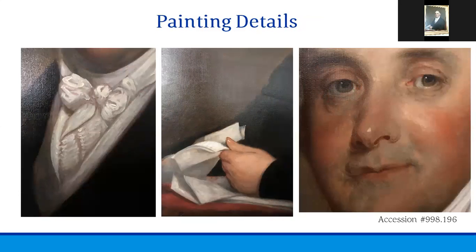Looking closely at our Thorndike portrait reveals fine brushwork details as seen here on the left in the ruffle of Thorndike's collar. The use of light and dark shades of white, along with the skillful brush strokes, adds movement and depth to the collar details.